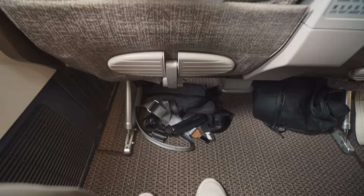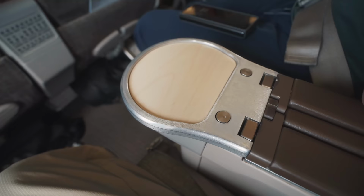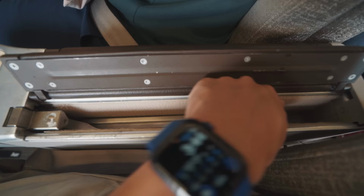If you have small bags or purses, there's plenty of room below to put a bag or two. In my case, all my random camera equipment. At the front of the armrest is a small side table for drinks. The armrest flap opens up to reveal the tray table, which is pretty sturdy and can slide forward and backwards.